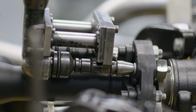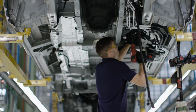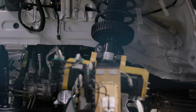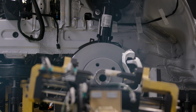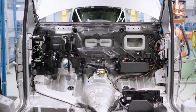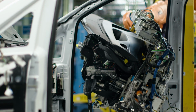During the assembly process, the individual components are put together. The highlight is the so-called marriage, the union of the chassis with the drivetrain. You can feel ever more clearly that step by step, the painted body is turned into a fully functional van.